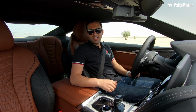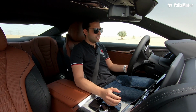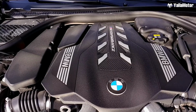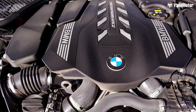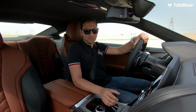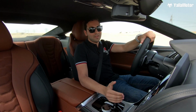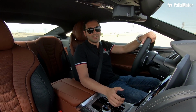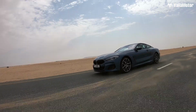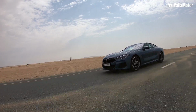Switch the engine on, hear the exhaust crackle, and you tend to forgive it for most of its shortcomings. The 4.4-litre twin-turbo V8 is as rowdy as you'd imagine, and that's a wonderful thing. Horsepower and torque figures stand at 530 and 750 respectively, and make their way through an 8-speed automatic transmission.